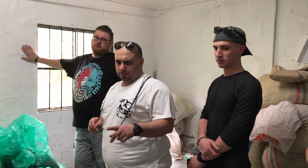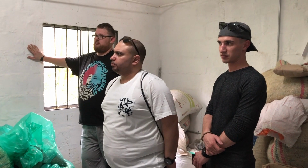Are those bags expensive? Which ones? These bags. That'll cost maybe 1,400 pesos.